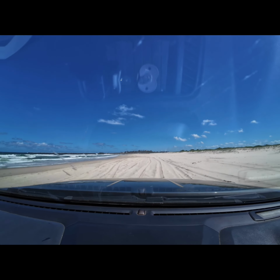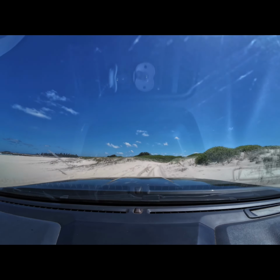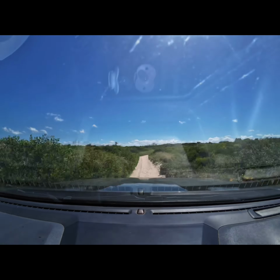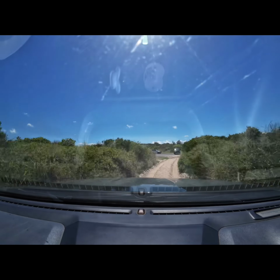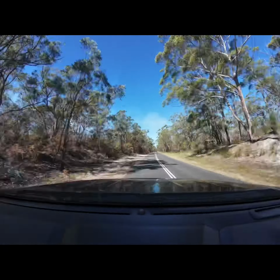It was super windy outside. So we weren't really prepared for anything. We just decided that we'd go check it out, and then we would head straight to the campground that we are staying at for our first night.